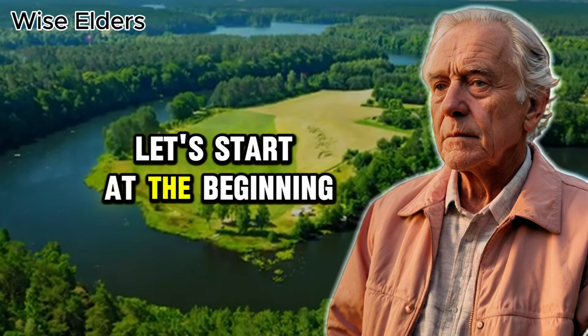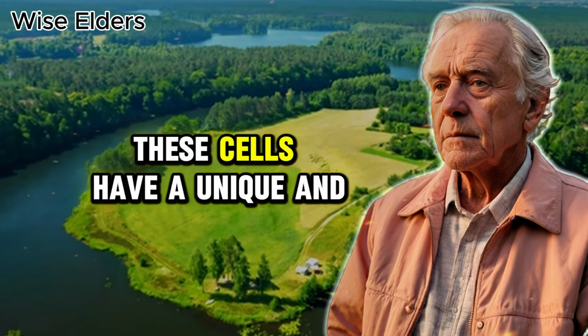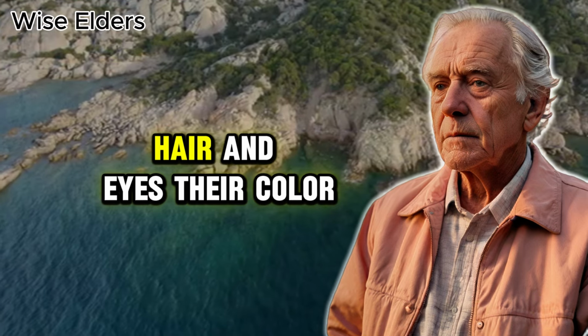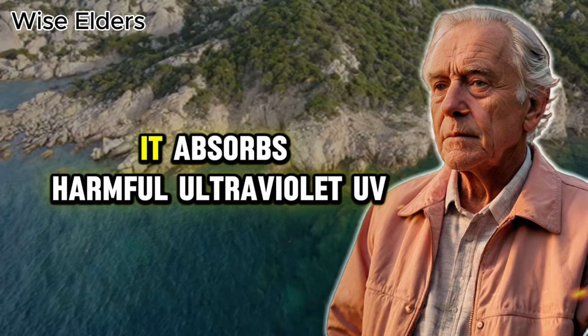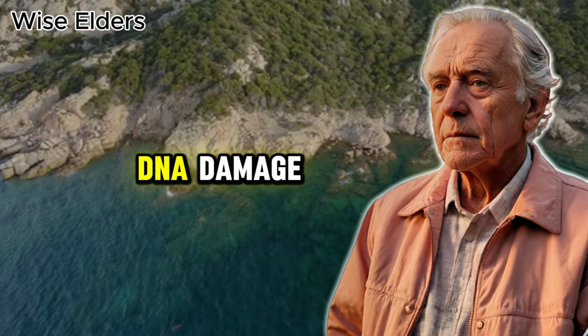Let's start at the beginning. Deep within your skin are specialized cells called melanocytes. These cells have a unique and important job. They produce melanin, the pigment that gives our skin, hair, and eyes their color. Melanin is like nature's sunscreen. It absorbs harmful ultraviolet UV rays from the sun, protecting our skin cells from DNA damage.